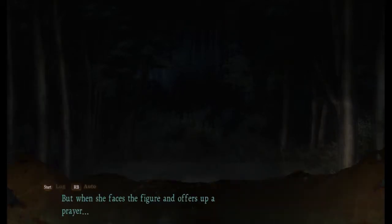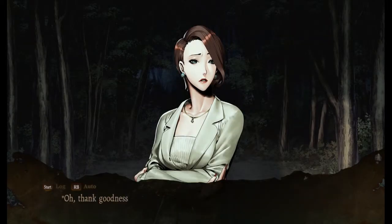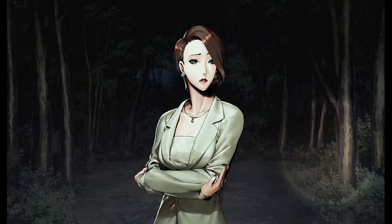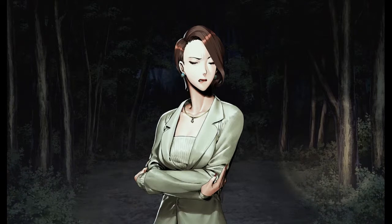The wedgie faces the figure and offers up a prayer. It leaves! That's because her spirit power's off the charts! The figure vanishes. Hell yeah! You're a legend, Christy! I guess the ghost was glad to see a woman. Ooh, okay. Fair enough. Looks like my prayer got through to them. Prayers come in handy sometimes, huh?